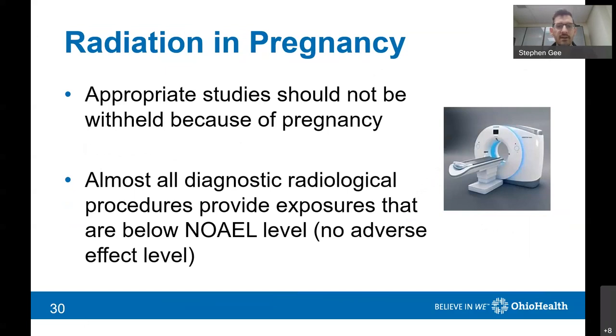Almost all your diagnostic radiologic procedures provide exposures that are well below the adverse effect level in pregnancy. There's this kind of all or none period in really early pregnancy where if the exposure happens below 5 weeks, it's either going to cause a miscarriage or nothing's going to happen. And usually you're in that level where nothing's going to happen. If you're beyond that point, then you risk things like a growth restricted baby or a baby with intellectual dysfunction or other congenital anomalies. But again, almost all your diagnostic studies that you're going to do in the setting of a trauma are appropriate with low enough radiation doses that they can be performed in pregnancy.